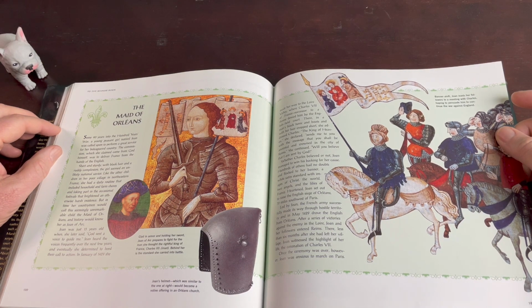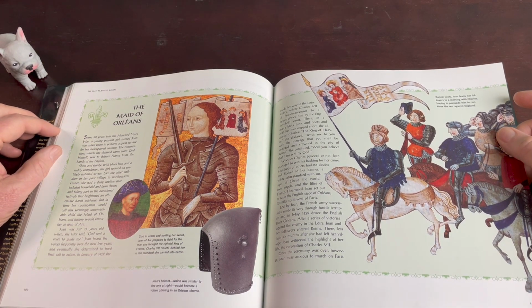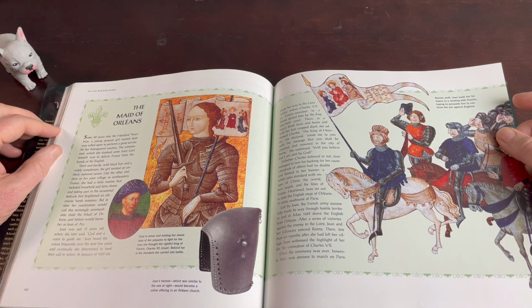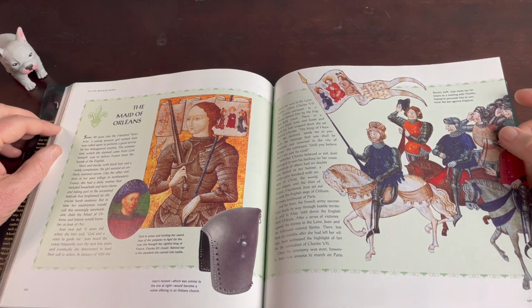Heartened, Joan set out to raise the English siege of Orleans, 70 miles southwest of Paris. Led by Joan, the French army successfully made its way through hostile territory, and in May 1429 drove the English from Orleans. After a series of victories against the enemy in the Loire, Joan and her followers entered Reims. There, less than 6 months after she had left her village, Joan witnessed the highlight of her life, the coronation of Charles VII.